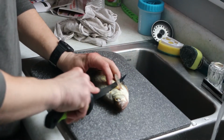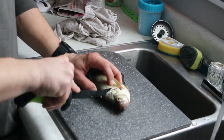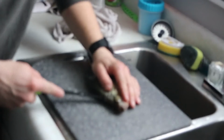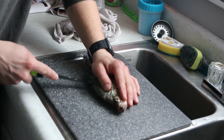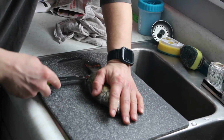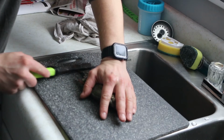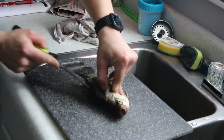You guys will see how I like to fillet crappie. Start right here and go at an angle so you don't miss any of that meat. Right there. Follow the back. I'll turn that off so you guys don't have to hear that. Follow the back, and once you don't feel the back no more, pop through. So I'm popped through right here. Go all the way, and then you just work the back.